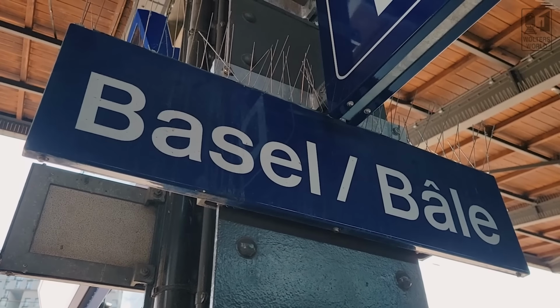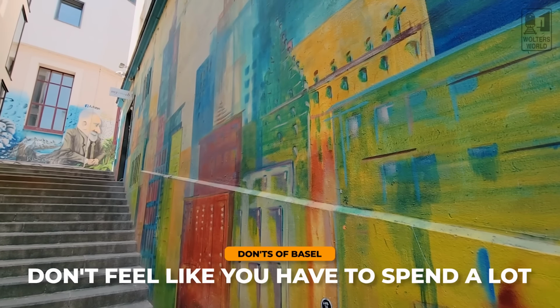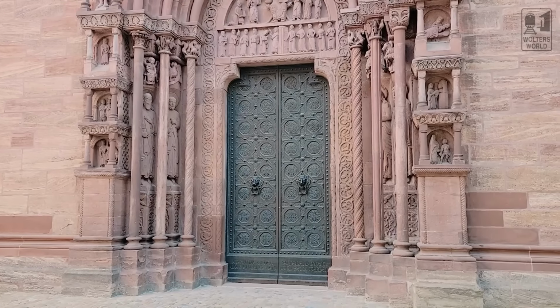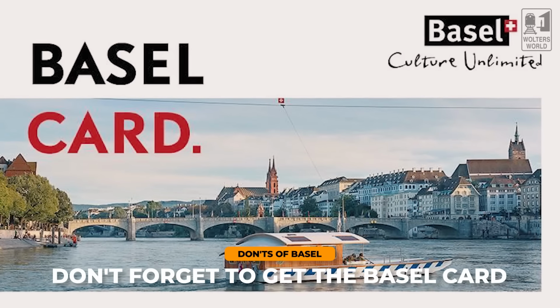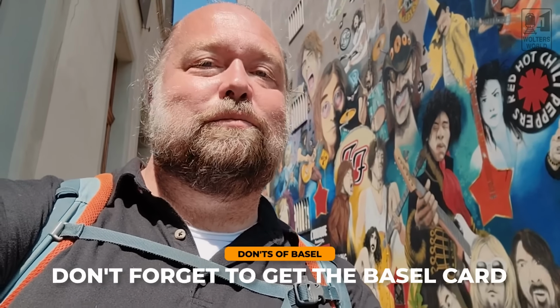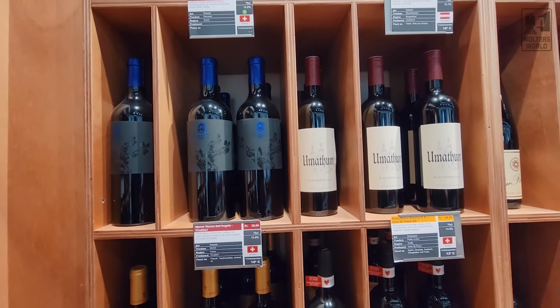One of the things that's nice when you're here in Basel, you don't have to spend money to take in some of the fun stuff. For example, seeing the street art, going to the Münster, seeing the churches, walking around, seeing the architecture. There are some free things you can do when you are here. And the thing is, though, if you want to do those museums, don't forget to get the Basel card, because that can get you into those museums, and that's going to help you save some money if you're planning to do a lot of the museum culture visits while you're here too, not just the street culture. I mean, when I'm talking about lots of museums, there's even a toy museum here you can check out.